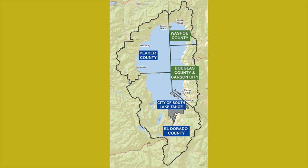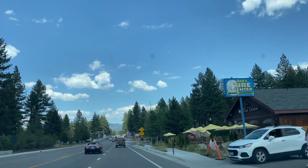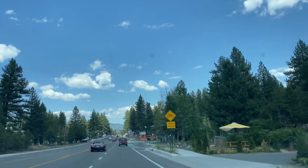On the Nevada side, you have Washoe County, Douglas County, and then on the California side, you have El Dorado County, Placer County, and then Truckee is a part of Placer County and Nevada County. So Nevada County would be the 5th county. Let's start with the most complex county, and that is South Lake Tahoe in El Dorado County.